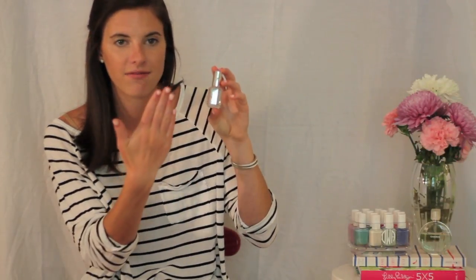Another beauty product I've been loving is this nail polish top coat. If you know me at all, you know I'm obsessed with nail polish. I love Essie's specifically, and you can probably see that here. But this is their new gel setter top coat, and it works so well. Right now I have Essie Fiji on my nail.